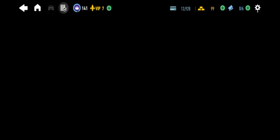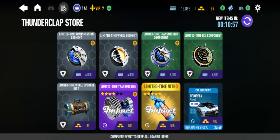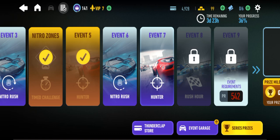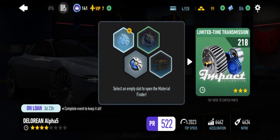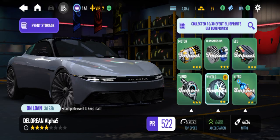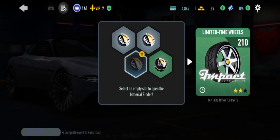Not much left, so let's go ahead and hop into the store and refresh the store, because we will need to do that. Oh, perfect. Transmission segment, wheel segment. So much good stuff in here, man. Add that there. And then add this to the wheels. And then we can rebuild the wheels.